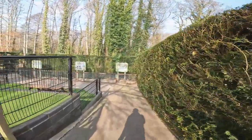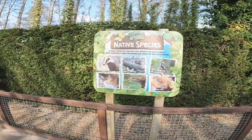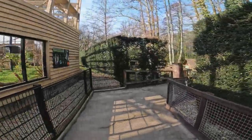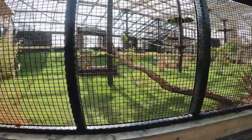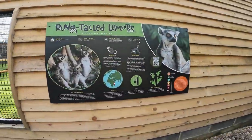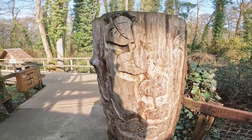So let's go for a wander down a discovery trail and see what we discover. As we can see here, there are a few native species such as badgers and snakes, otters, bats, and a number of trees as well, which is less surprising. So there should be some lemurs in there. I can't see any out to play, unfortunately, which is a shame, because lemurs are pretty cool, aren't they? Little ring-tailed bad boys. Got some quite cool carvings on the tree stumps here.